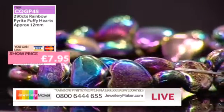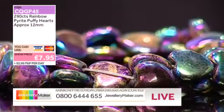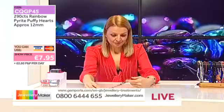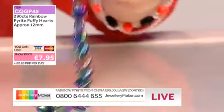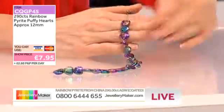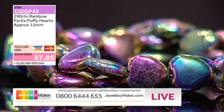A full strand of hearts for £7.95. Rainbow pyrite puffy hearts for £7.95. Considering how many hearts you're getting, 2, 4, 6, 8, 10, that's 10, that's 20, that's 30. We're coming up to 40 hearts on each one of these strands for £7.95.